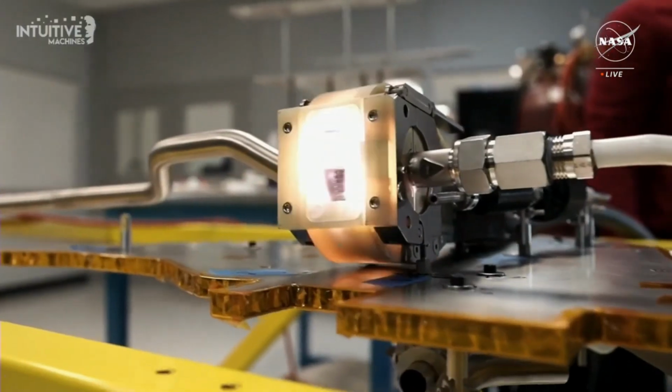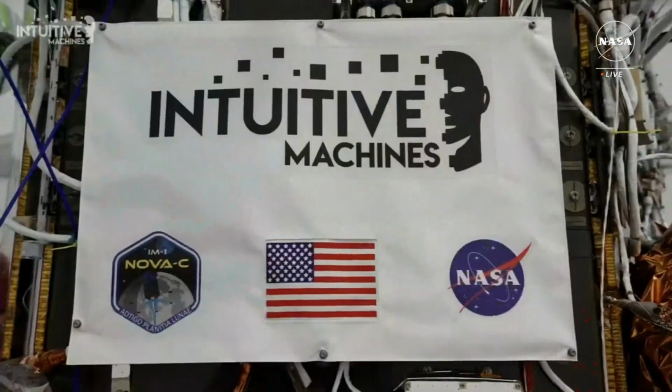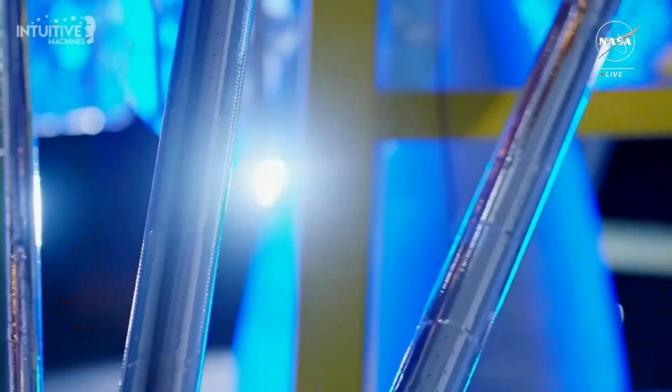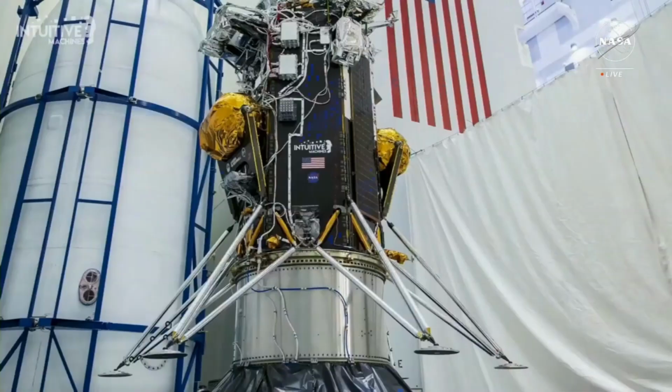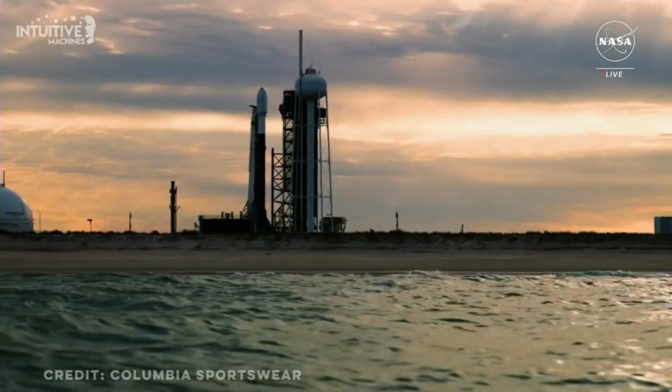The company completed its lunar lander in a new facility at the Houston Spaceport, just down the street from NASA's Johnson Space Center. It's an autonomous Nova-C class lunar lander named Odysseus. The lunar lander arrived at Kennedy Space Center in Florida back in December. Since then, teams have been integrating the spacecraft to Falcon 9's second stage in preparation for launch.